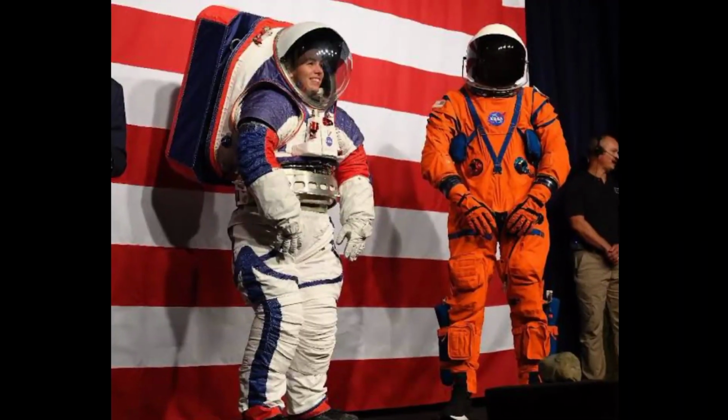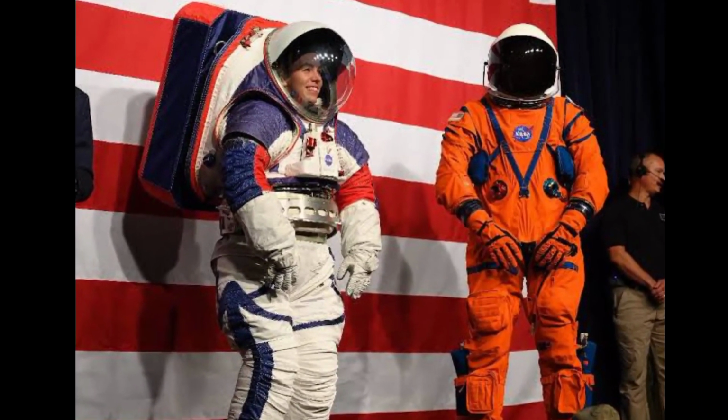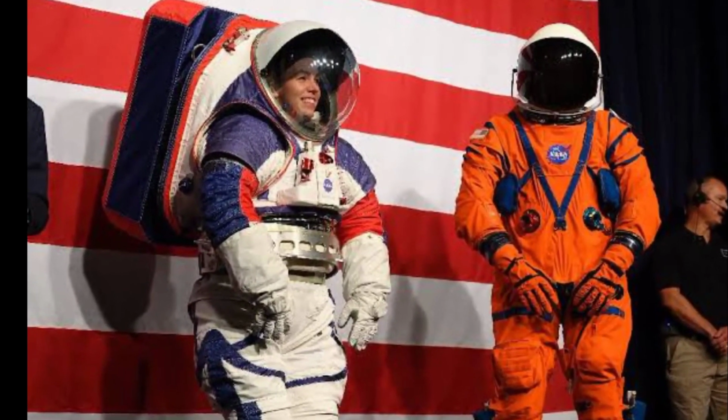NASA hopes to use this next-generation suit designed by these private companies to explore the lunar surface on the Artemis mission and prepare for human missions to the red planet Mars.